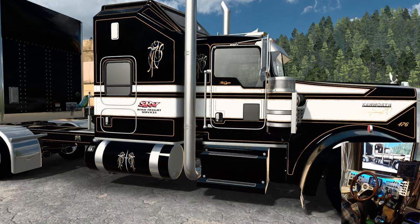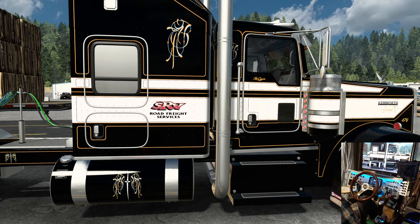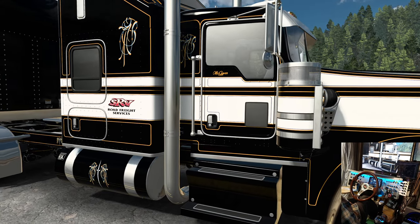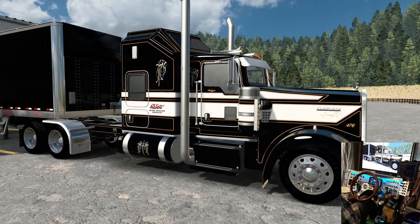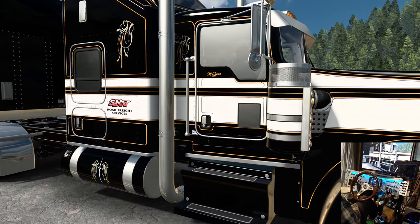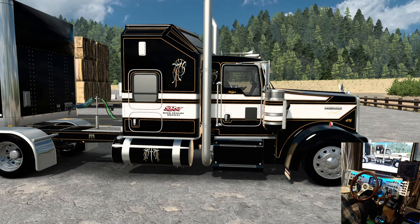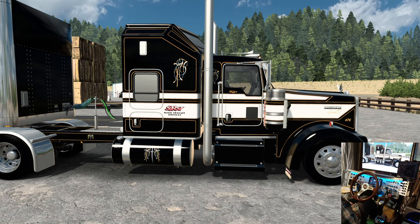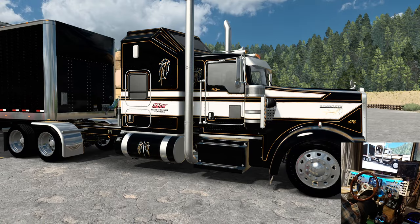Holy, that took a while, particularly all that little purple stripe. I kind of wish I made the little purple stripe a few more pixels wider so it'd show up better, because you get out here and it's gone, but you get in here and you can see it. Anyway, it's a real company in Australia, SRV Road Freight Services, and they do the wildest paint jobs down there.